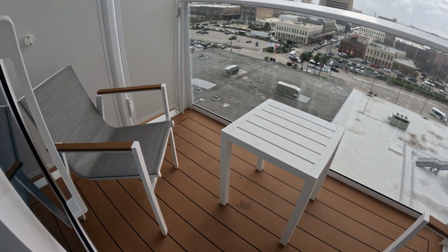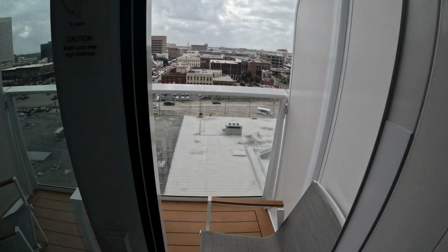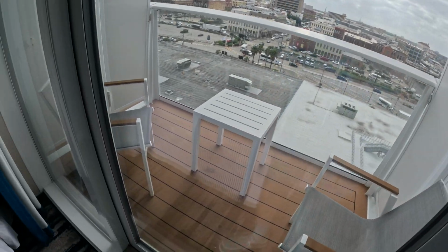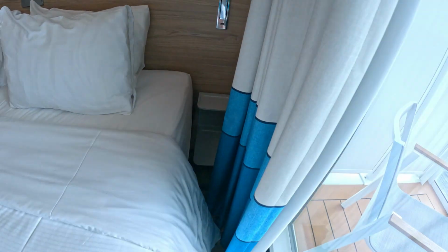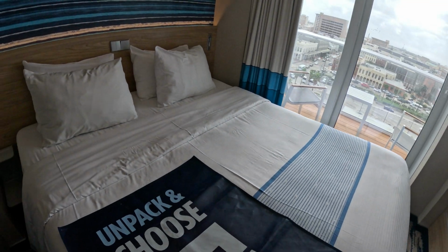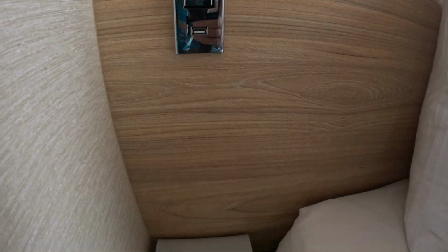There is your balcony right there. 2 chairs and a table. Door handles you can just pull up to close right there. Now these bed lights at the side have a USB port underneath, which is really nice for charging overnight. A couple of little shelves there, so if you want to charge your phone, it's a perfect place to do that. There's one on either side of the bed, and you've got light switches in the middle. There's your second one right there.